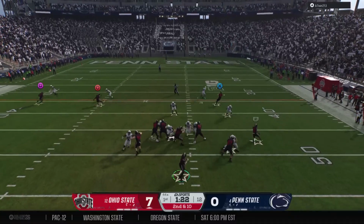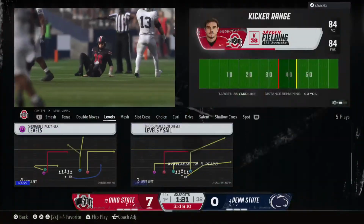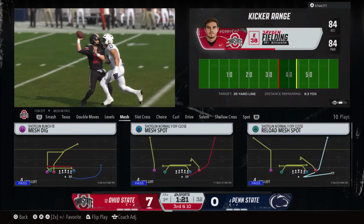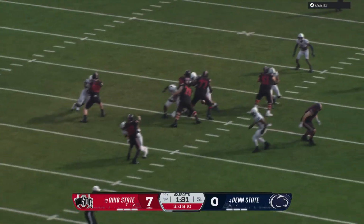To throw. It's Sayin. He's running out of time here. It's incomplete. He took a hit as he threw the football, and it brings up a 3rd down. Well, it's pretty simple. The defensive line does a great job of getting after the quarterback and forcing him into that incompletion.